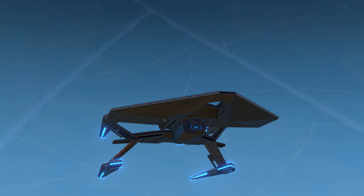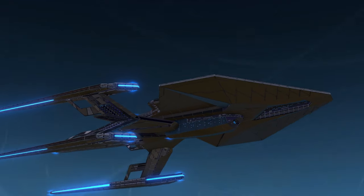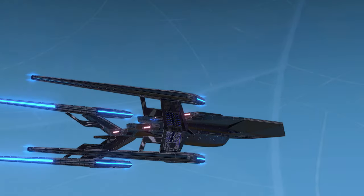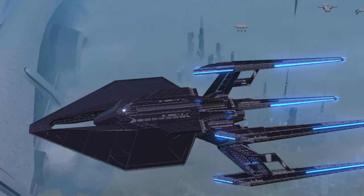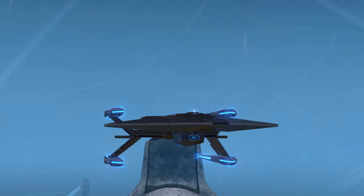Next shield. All right, and here is the Tier 6 Omega Vanity Shield. So pretty much the same design, except everything that we saw that was yellow is now purple. Kind of blends in with the ship a bit more. Not too bad.